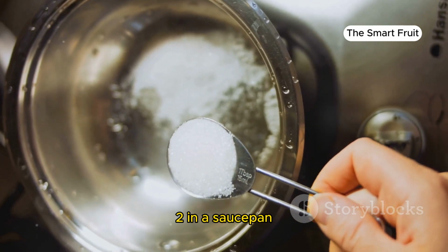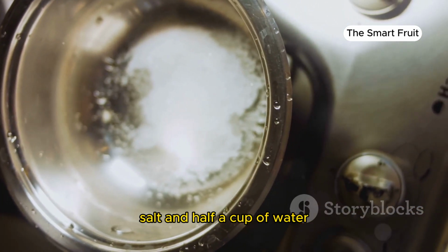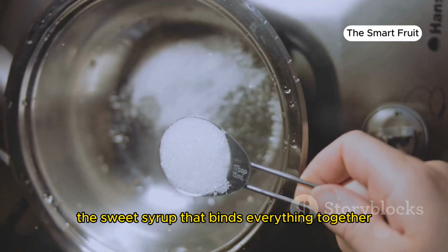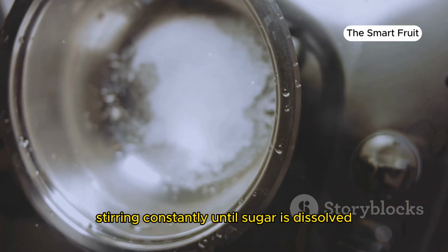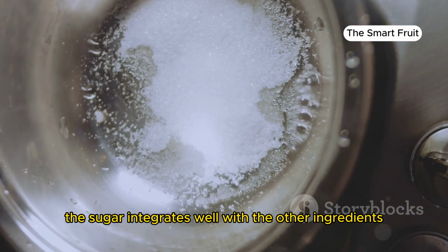2. In a saucepan, combine sugar, corn syrup, salt, and 1/2 cup of water. This mixture will form the sweet syrup that binds everything together. Cook over medium heat, stirring constantly until sugar is dissolved. This step ensures that the sugar integrates well with the other ingredients.